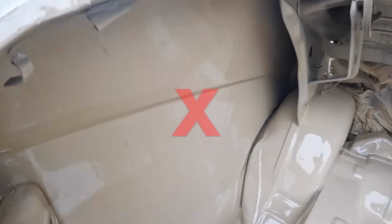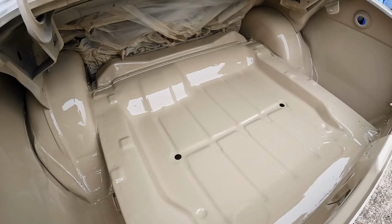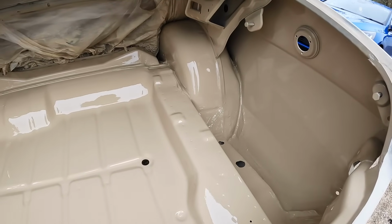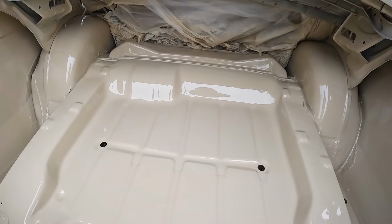Definitely noticed some runs. There's some quite major ones up there. Don't know if they're coming across on camera, but yeah, a couple more down there. But for the most part, she's looking pretty good. It's pretty shiny at the moment. We'll obviously have to see how shiny it is when it dries. But yeah, can't complain at all. Definitely good enough for an amateur job inside the boot.